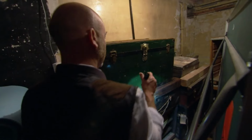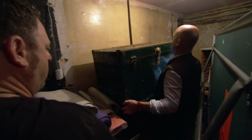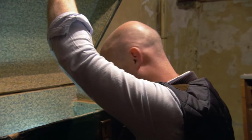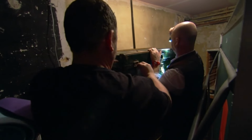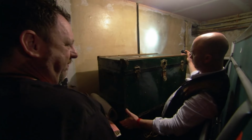This old leather case is quite cool too. I think the condition's against it again though. Okay, ready? Mothballs. Oh, that stinks. Good old case though. Is that worth bothering with? No.